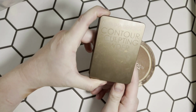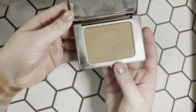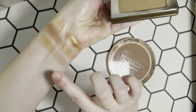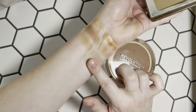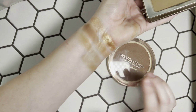Moving on to the Natasha Denona Contour Sculpting Powder. This is what this looks like. I think this is super beautiful. Really nice contour. Again, kind of more of a neutral tone contour in my opinion. So yeah, that I will be keeping.